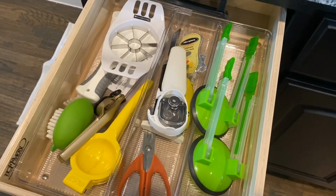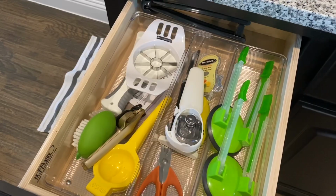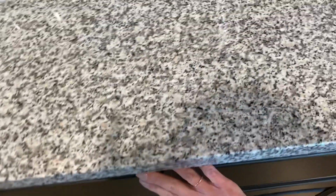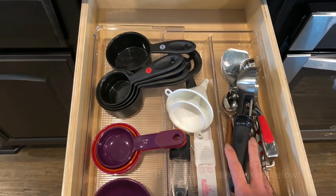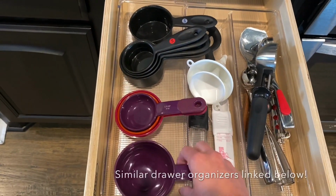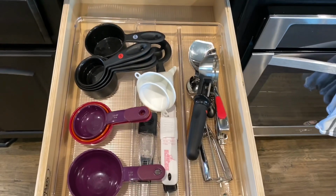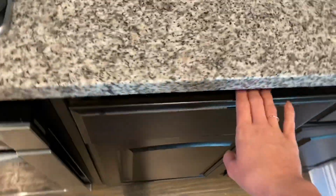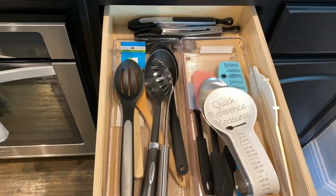This drawer is like the sharps drawer, so anything sharp, can openers, the scissors, and then some other random tools. This one's more of a baking drawer. It's got the cookie scoops and our measuring cups and measuring spoons and funnel. This one is a lot emptier. It looks better. Over down here, this is the one to the right of the stove, because this one has the stuff we use the most.